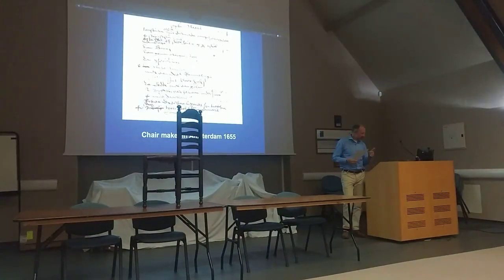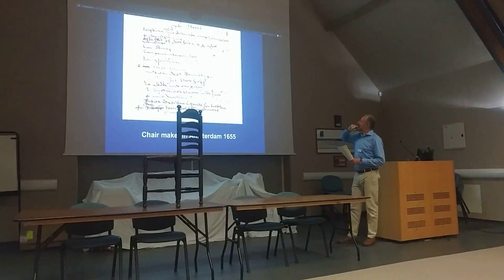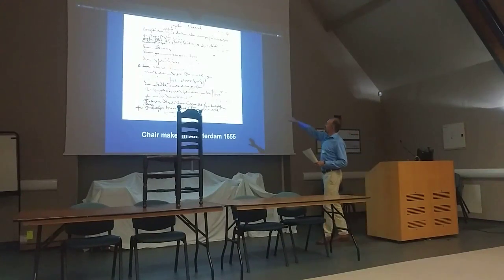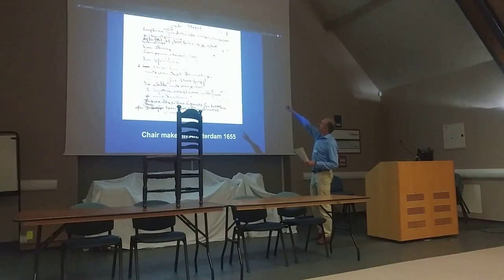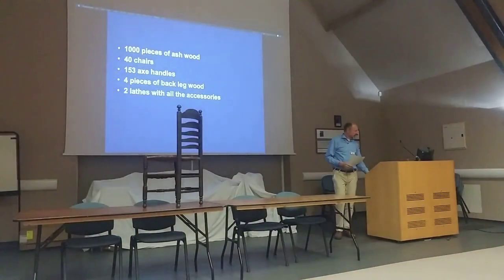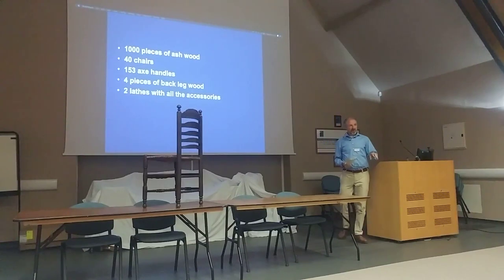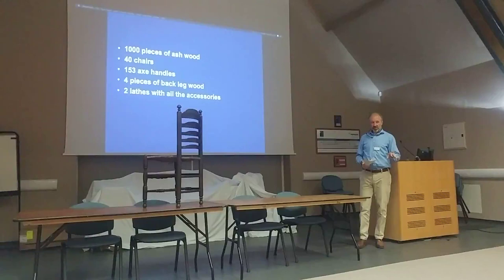Not only paintings, not only gilt medals, but also archival evidence we found. This is a chair maker from Amsterdam, 1655. And he is summing up his inventory, and in the front of his house and in the backyard, it says op de plaats on top. He, and I translate it for you, has 1,000 pieces of ash wood, many chairs. He also makes axe handles, and he has 2 lathes. So this man in the city of Amsterdam, 1650, is making a lot of turned, simple wooden chairs.